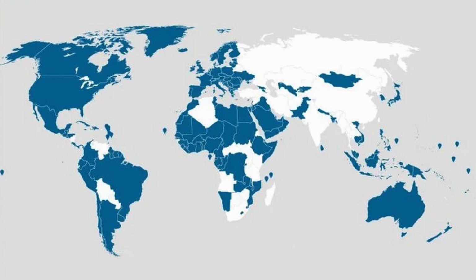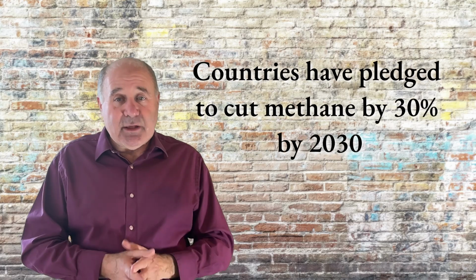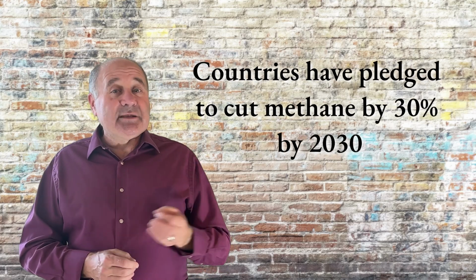150 countries have signed on to the Global Methane Pledge to reduce methane emissions by 30% by 2030. The new satellites coming online can provide fast and precise data, making this goal achievable by focusing on the largest emitters in the oil and gas industry and landfills. In the 2030s, we'll have to work harder to maintain the momentum.